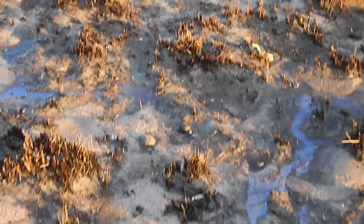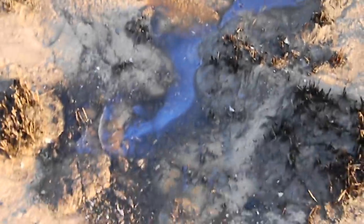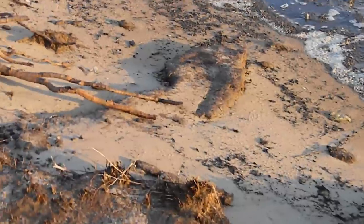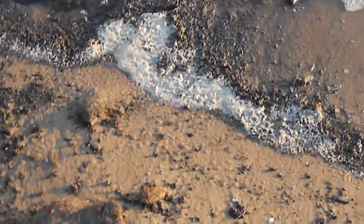Results came back today from the Boston lab from Horn Island, confirming that there is Corexit in the water, along with the crabs that they had pulled also tested positive.